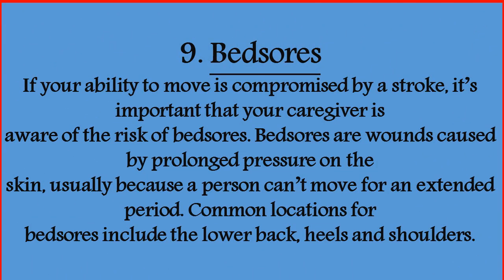9. Bed sores. If your ability to move is compromised by a stroke, it's important that your caregiver is aware of the risk of bed sores. Bed sores are wounds caused by prolonged pressure on the skin, usually because a person can't move for an extended period. Common locations for bed sores include the lower back, heels and shoulders.